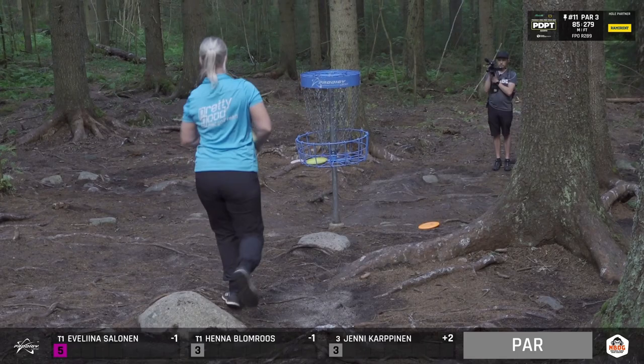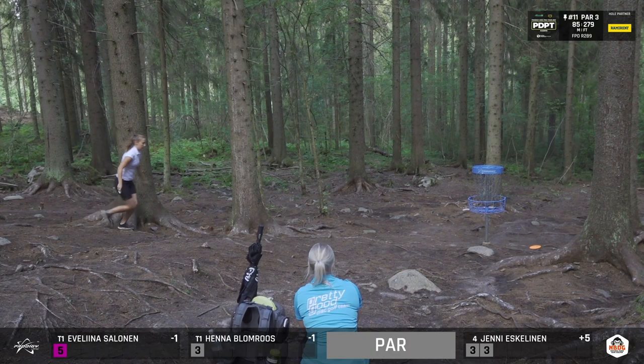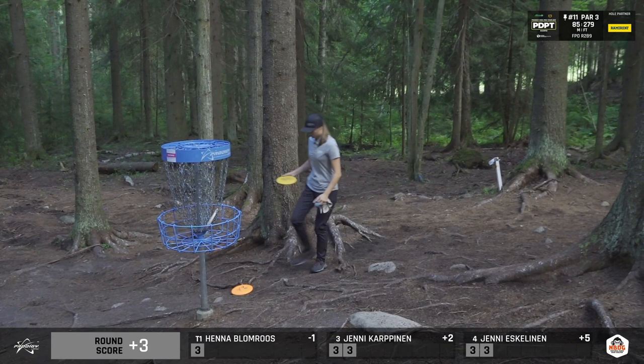And the footing, you saw she almost rolled her ankle there. Yeah. We're going to see that come into play a lot. This back nine is how many roots and rocks. Another great par putt. Hope to see this continue with Eveliina at the bottom of this hill. There you go. Get some confidence back in you. Be able to do that. It's going to be all pars here so far.